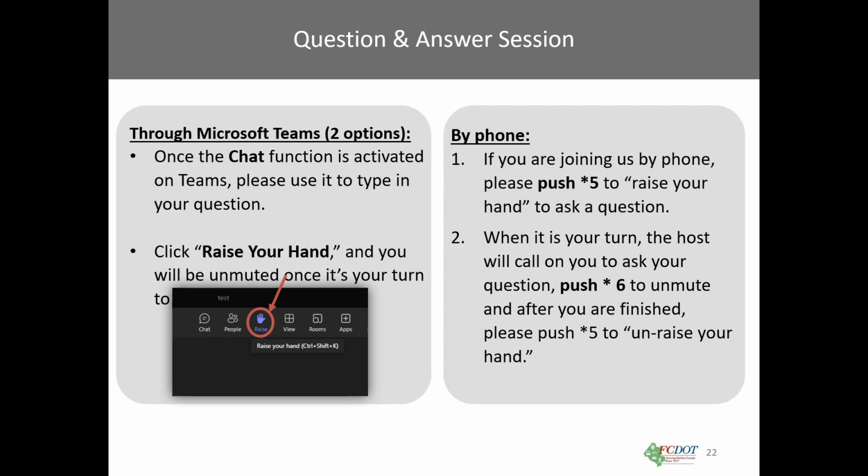We're going to move on to the question and answer session. You have 2 options. You can chat or speak. Once the chat item is activated on Teams, you can use it by typing your question. And if you want to speak, click on the raise your hand icon and you'll be unmuted once it's your turn. And if you're on the phone, please push *5 to raise your hand. When it's your turn, the host will call on you to ask your questions. You need to push *6 to unmute, and after you're finished, please push *5 to unraise your hand. Thank you so much for your attention.